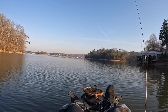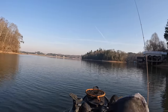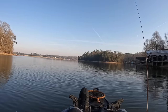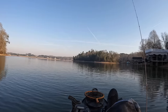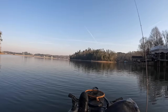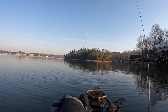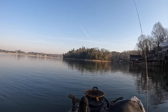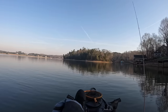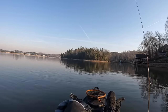There's a barge over there. I should have probably turned the camera off for this and restarted once I got over here. I don't know how many of y'all really want to watch my legs just spin the pedals. If you're watching this right now, you're probably reevaluating your life decisions, and I can't blame you for it.